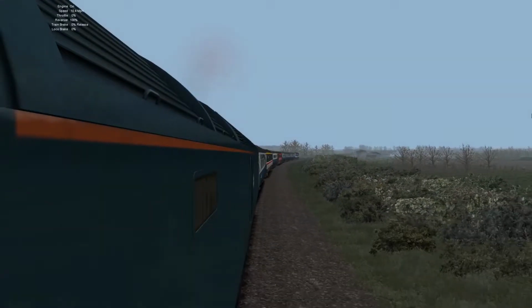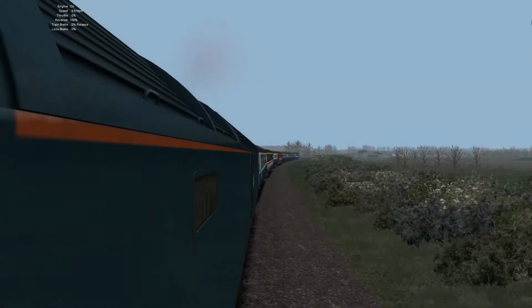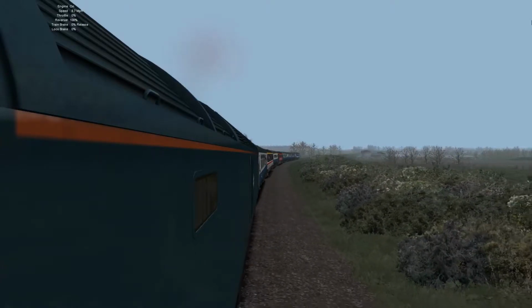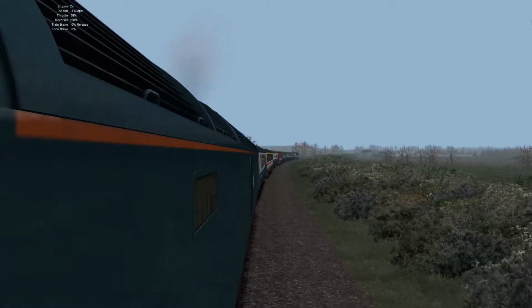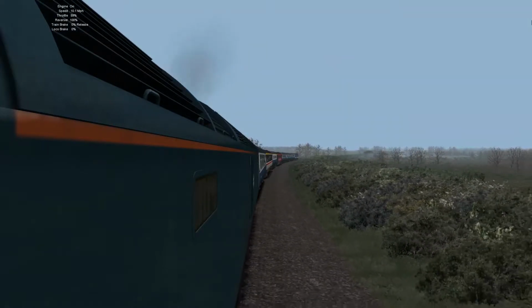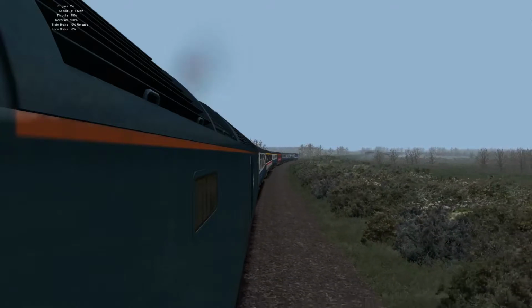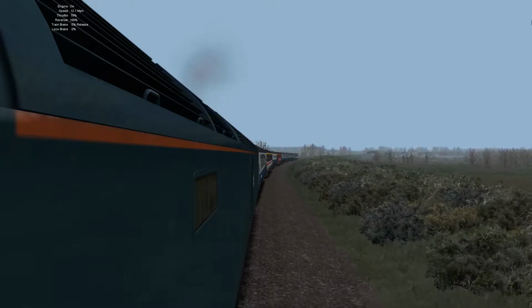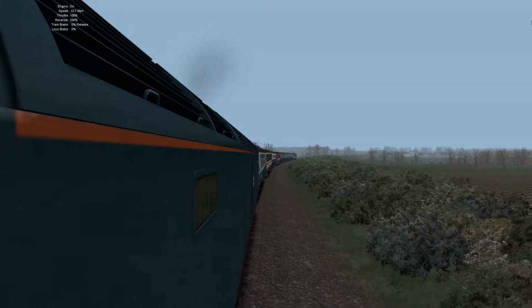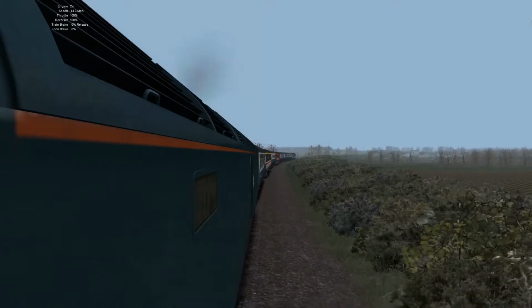Right, we can make some noise now. So we're going to do a different power rating this time. We're not going to go full throttle. We're going to go to about 75%. Let's do that. 60, 70, 100. Oh.